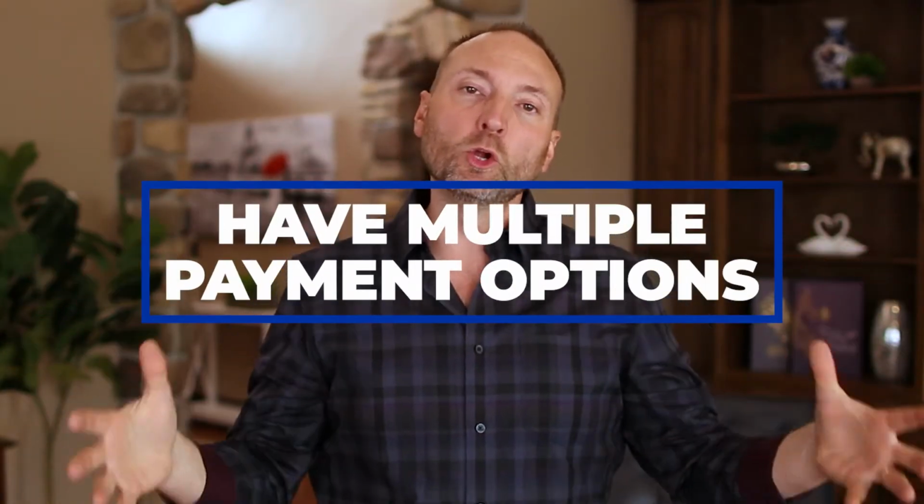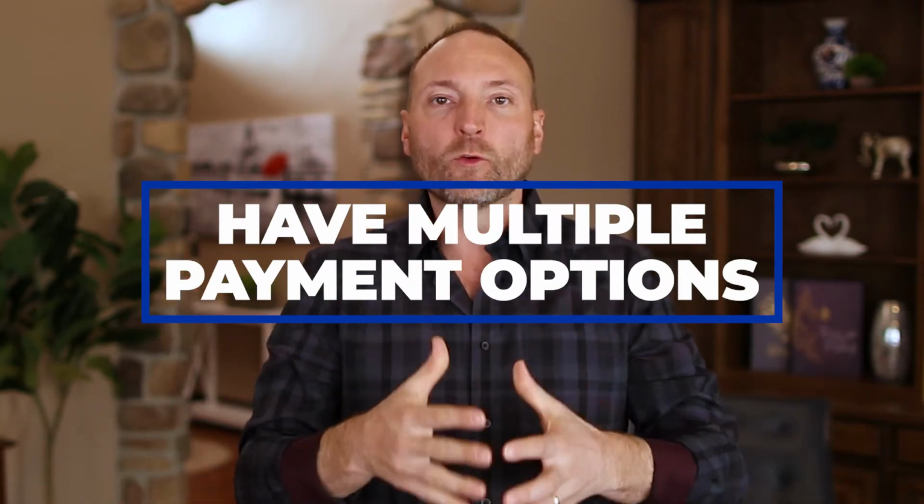The second way to make sure you have tenants that pay is have multiple payment options. Of course, you have the payment option where they can bring you cash or send you a check. But this also helps tenants pay if they just can't get to you on time. Not only are we interested in having them pay, we want them to pay on time.